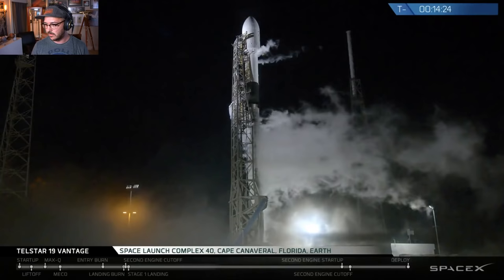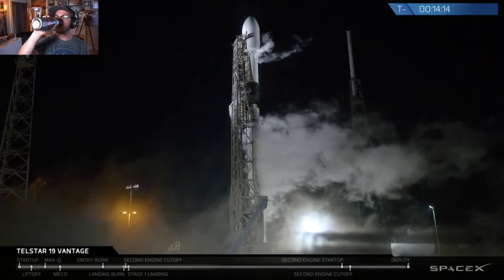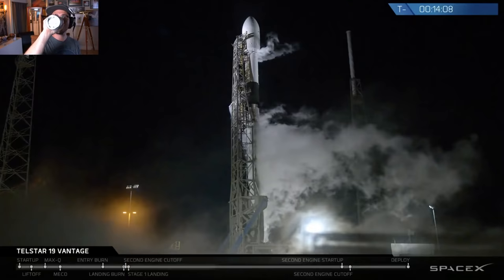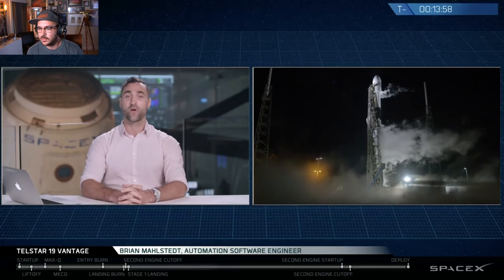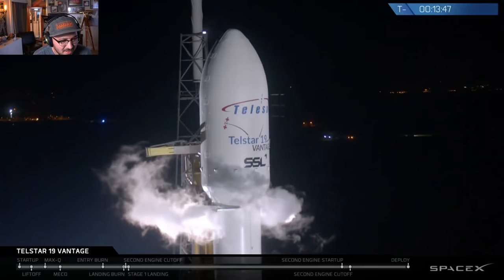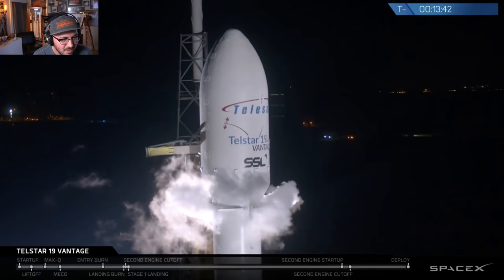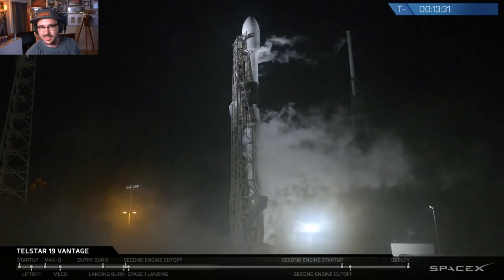It is July 21st, 2018, just after 10:30 p.m. Pacific Daylight Time, and you are looking at a live view of the Falcon 9 rocket with the Telstar 19 Vantage spacecraft on top, awaiting liftoff from Space Launch Complex 40 at Cape Canaveral Air Force Station in Florida. Good evening from SpaceX headquarters in Hawthorne, California. My name is Brian Malstead, and I'm a software engineer in our flight software department here at the headquarters, and I'll be your host for tonight's webcast. Now, today we are launching the Telstar 19 Vantage spacecraft to a geostationary transfer orbit. Liftoff is currently targeted for 1:50 a.m. Eastern Daylight Time or 5:50 Coordinated Universal Time. This will be SpaceX's 13th launch so far this year, and today we will be flying a brand new Block 5 booster, which we will be attempting to land on our East Coast drone ship named, of course, I Still Love You.